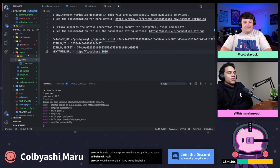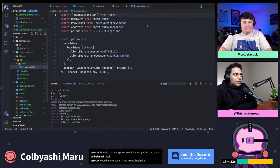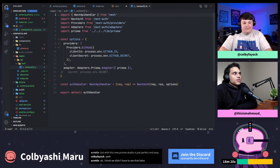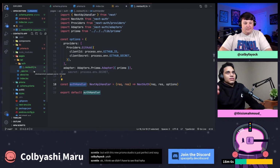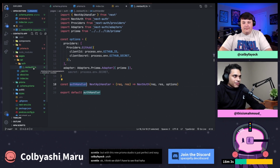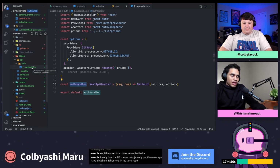Okay, so with NextAuth, what you need to do is create an auth directory with NextAuth configured inside it. If you go right here, you will see we're importing the Next API handler as a type, and we have this function, auth handler. This is the function that will be called when we visit NextAuth's URL, because this is a dynamic file. It's a very Next.js-like experience with NextAuth. They made it very simple to add authentication.